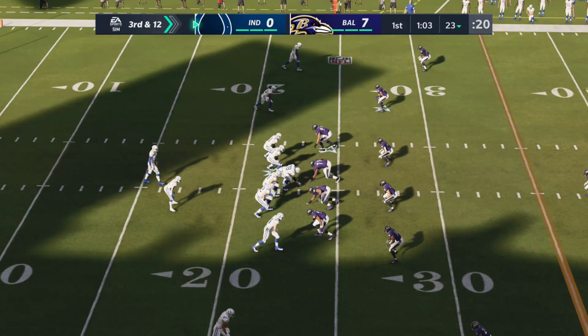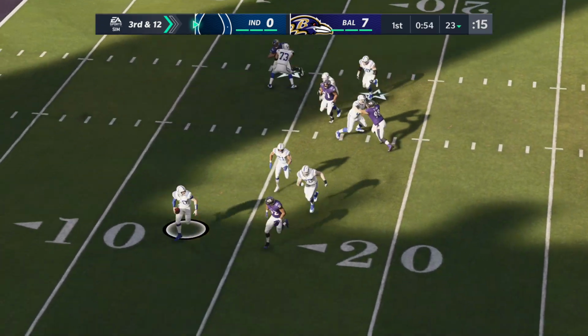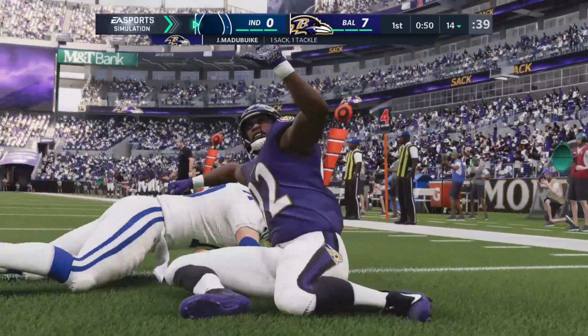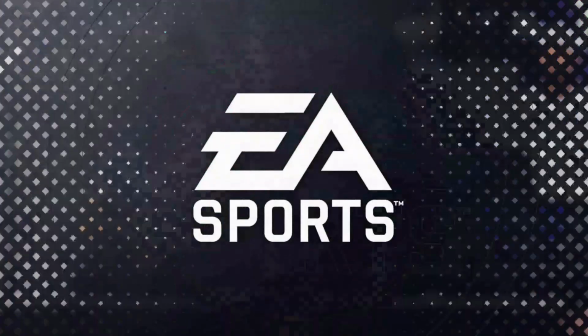The Ravens bring out an extra defensive back here on 3rd. 4 down, check, 4 down. Wentz now to throw. And the pressure gets to him again. Justin Madubuike. He's the one to get him this time, and back-to-back sacks brings up 4th down.